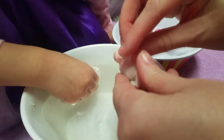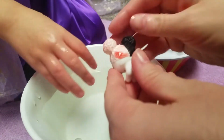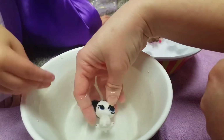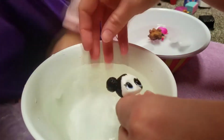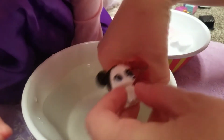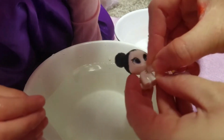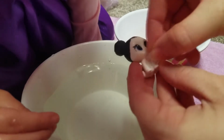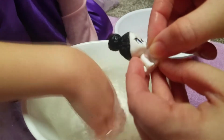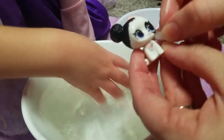Her hair is turning super pink. Whoa. Did she do anything else? Something is on her chest. Ooh, look at her tummy. Let's see if we can get it to show up. Look at that. It's like a little... Oh, it's a heart. It's half black and half pink.